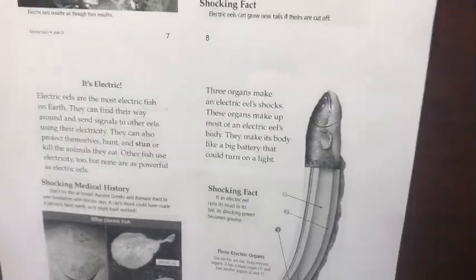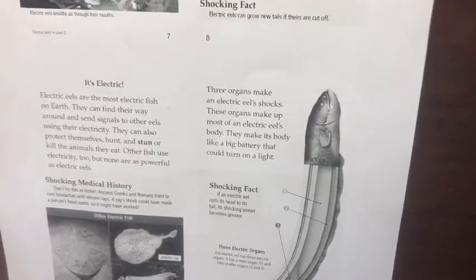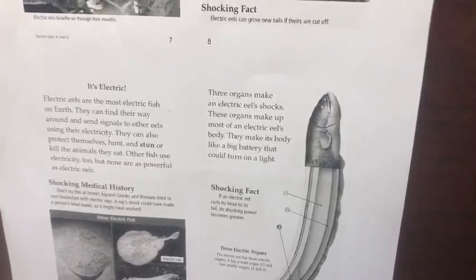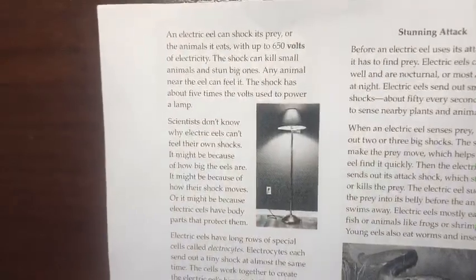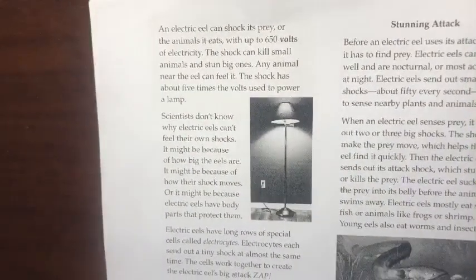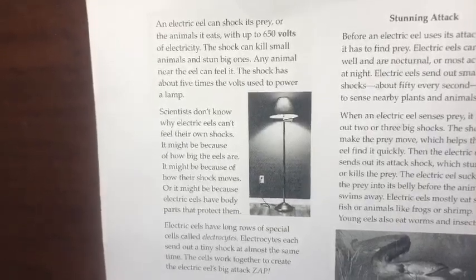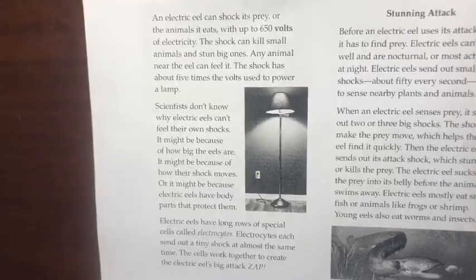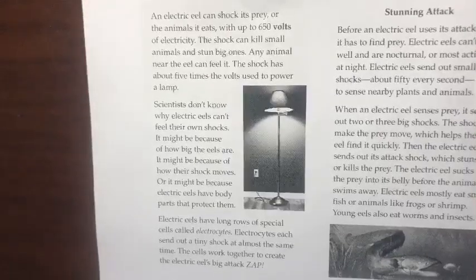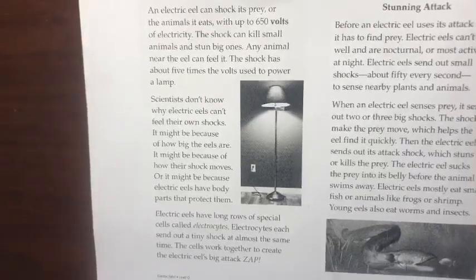3 organs make an electric eel's shocks. These organs make up most of an electric eel's body. They make its body like a big battery that could turn on a light. An electric eel can shock its prey, or the animal it eats, with up to 650 volts of electricity. The shock can kill small animals and stun big ones. Any animal near the eel can feel it. The shock has about 5 times the volts used to power a lamp.